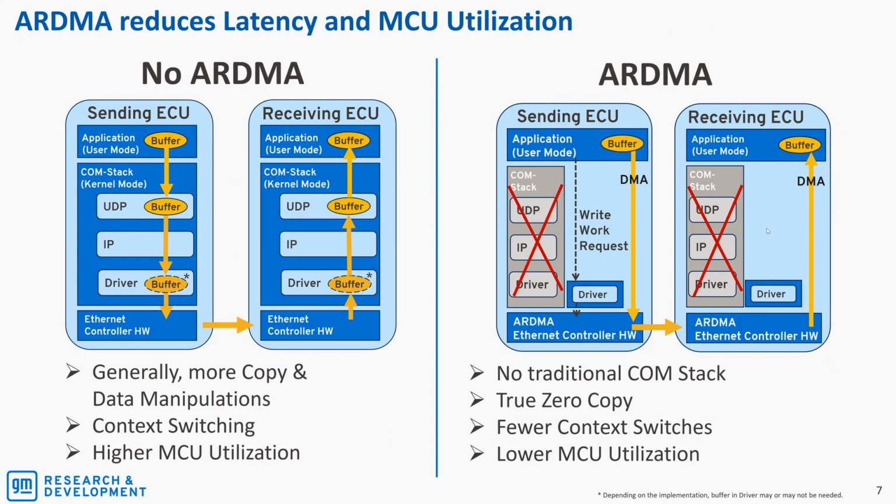So how do we address software comm stack related latency? The easy answer is get rid of the software comm stack. Have a look at the left side of the slide, where you can see a non-ARDMA system with two ECUs, a sending ECU and a receiving ECU. You can see an application, and you can see the comm stack with UDP, IP, and a driver, and below that an Ethernet controller.